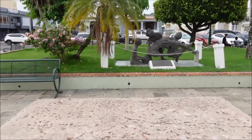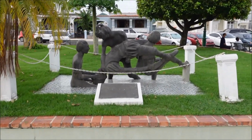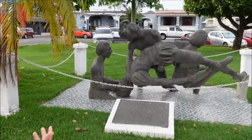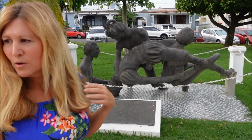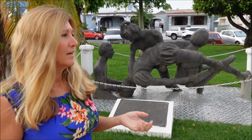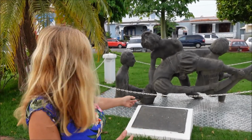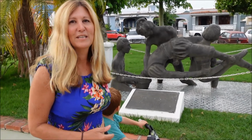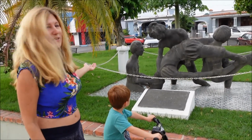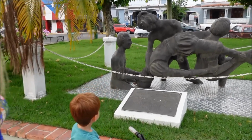Añasco is known as La Ciudad Donde Los Dioses Mueren. That's because they believed at one point in time that the Spaniards were gods, so when they were invaded, they tested that theory and actually drowned one and found that they certainly weren't gods. They could definitely die. And so this is one of those monuments to that time in history.